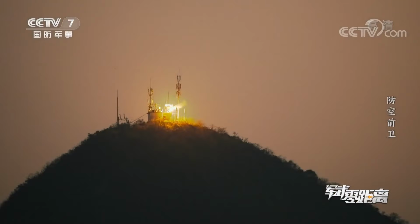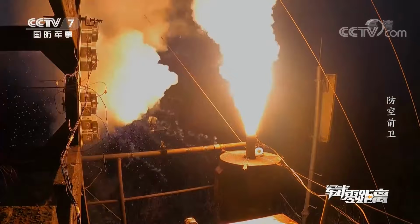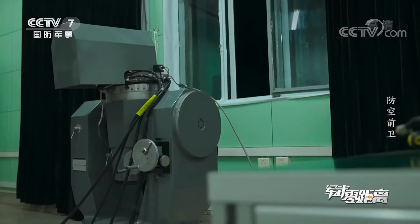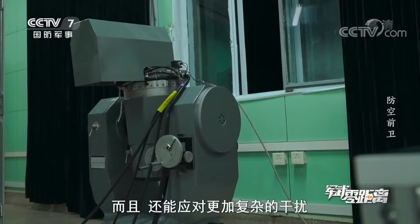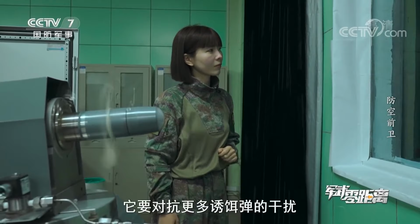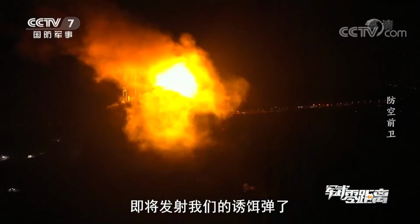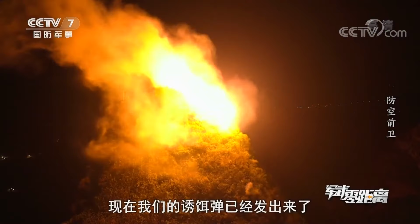The detection capability of the QW-12 is stronger than that of the QW-2. Moreover, it can also deal with more complex decoys, and can resist the interference of more decoy shells. The seeker has now turned. Decoy shells are about to be fired. Now the decoy rounds have been fired, pretty fast though. I wonder if they can fool our missile seekers.